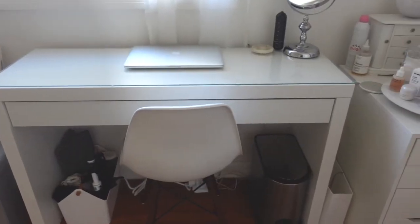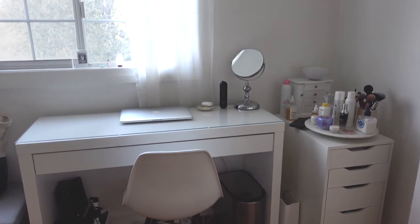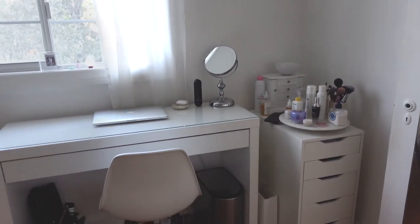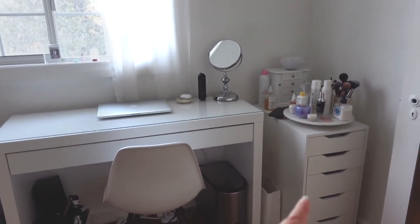And then of course we have my desk setup. I used to have the Alex 5 drawer setup, including a 9 drawer in the corner. I ended up selling everything except one of the 5 drawers to keep for storage, and ended up buying this IKEA Mom desk.